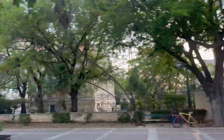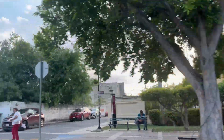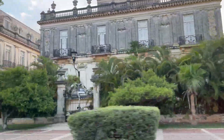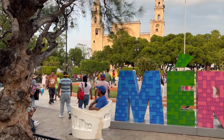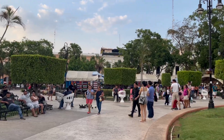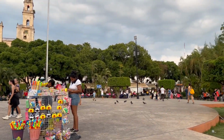After I got a bite to eat, I wanted to head down to Plaza Grande, and so this is the Uber drive down to Plaza Grande on Paseo de Montejo. I made it down to Plaza Grande and it was really a scene. There were so many people out enjoying the day. There were vendors, families, so many people. It was so nice to see.